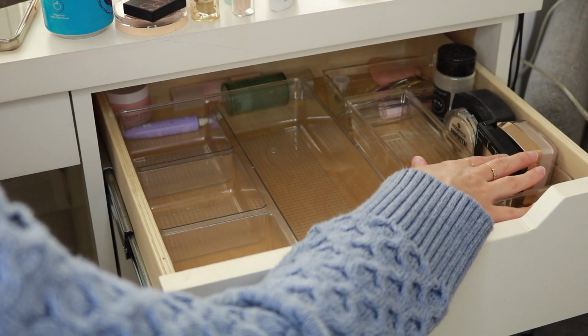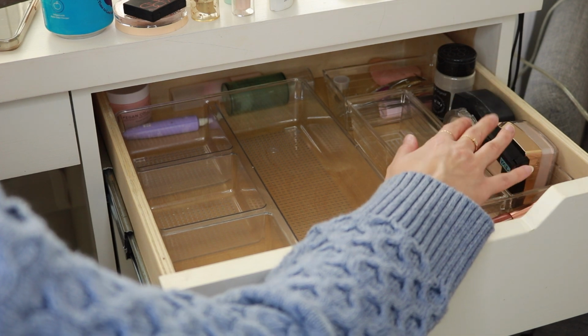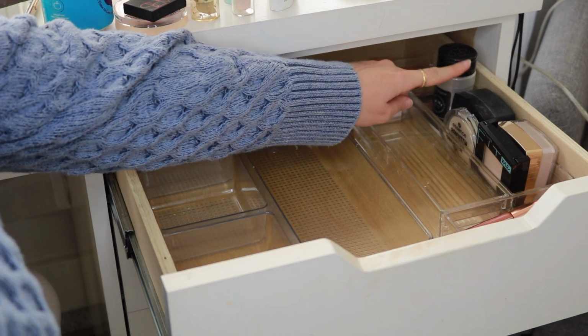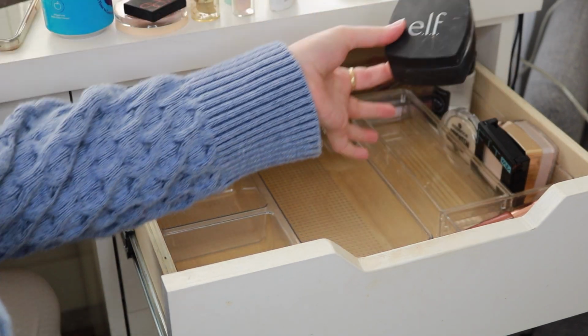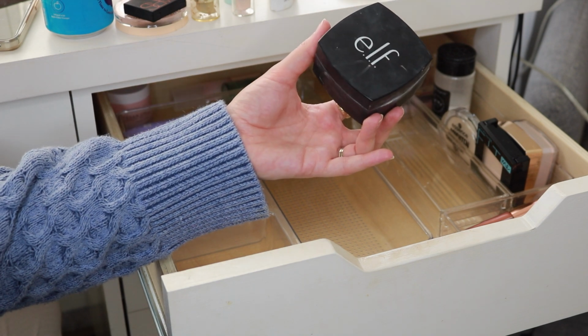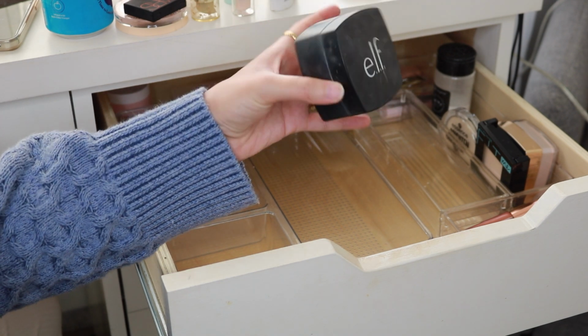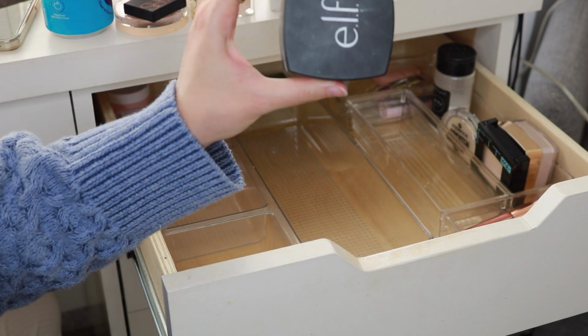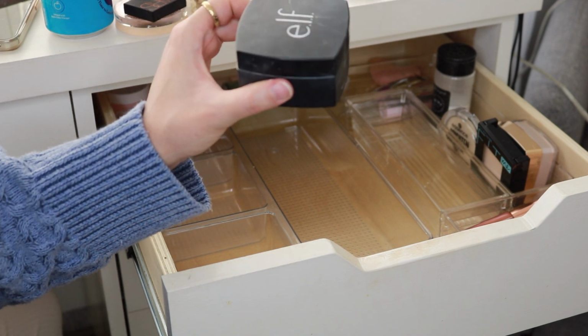I don't think there's really anything to declutter in my powder section because I just have the RCMA No Color powder, and then I have this e.l.f. compact that I put it into. But honestly, this thing is pretty much just as messy as that RCMA thing, so I think I'm just going to throw this away. There's hardly any of that powder left in here. And if I use that, I never use it from this.